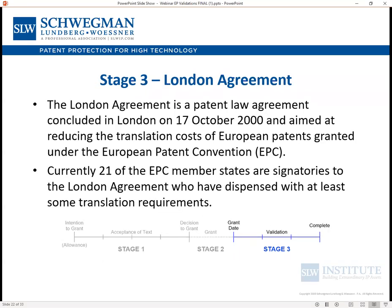Before we go on to national requirements, a quick word about the London Agreement. I'll give you a moment to read this slide.